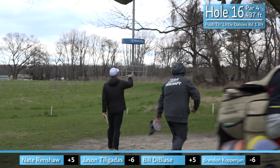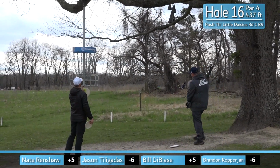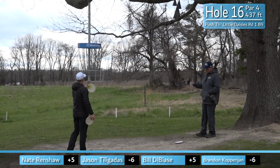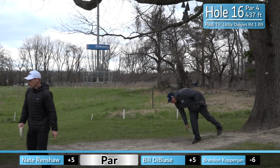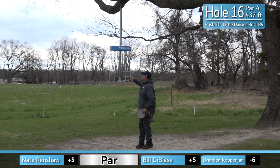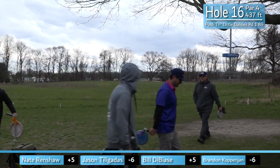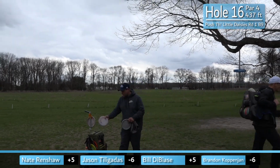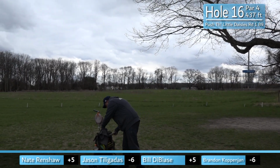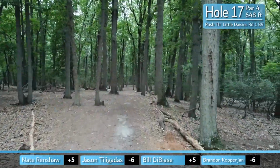So Nate with a par, and Jay tapping in his par. Will have a tie for the lead again. Picturesque hanging basket on 16. This is one of the signature holes of this course. Beautiful shot. And we move back into the woods.